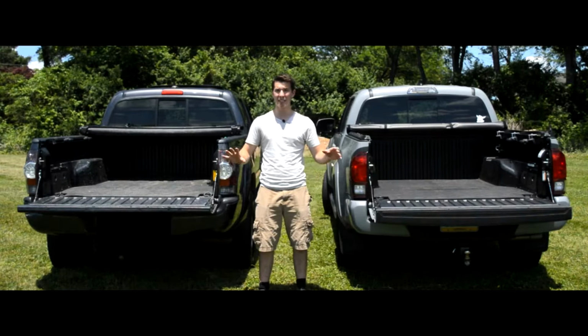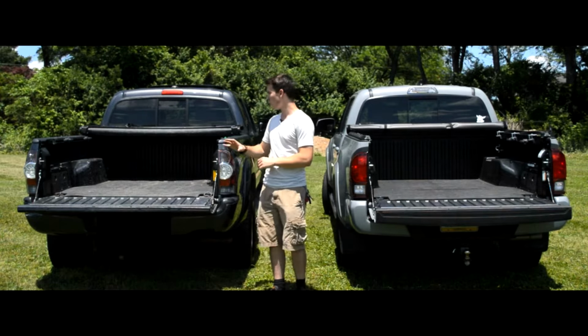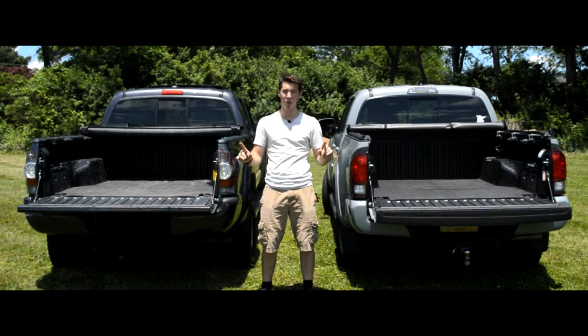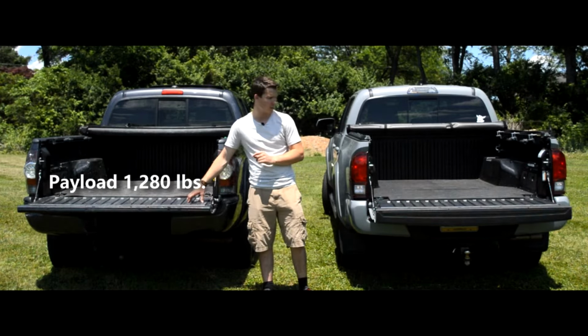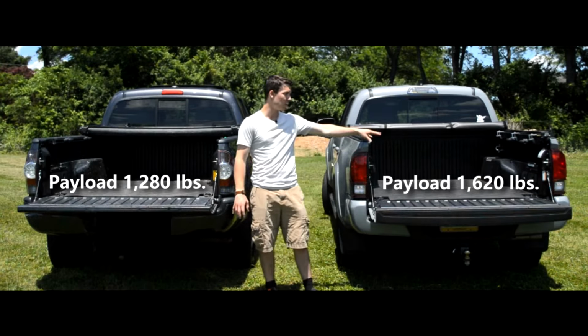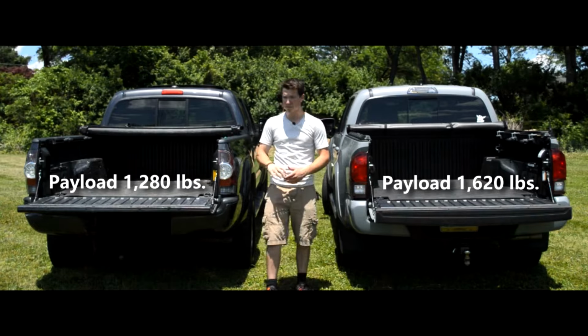Moving on to the backs of the trucks and the beds, this is where the trucks kind of, they're weird. They're weird in the back here. What they kept and what they took away for the 2019 model, it's weird. So let's start out with the towing and the payload capacity. Payload capacity for this guy is 1,280 pounds. Payload for this is 1,620, so you do get a bump in payload even though this is the 5-foot box, this is the 6-foot box.